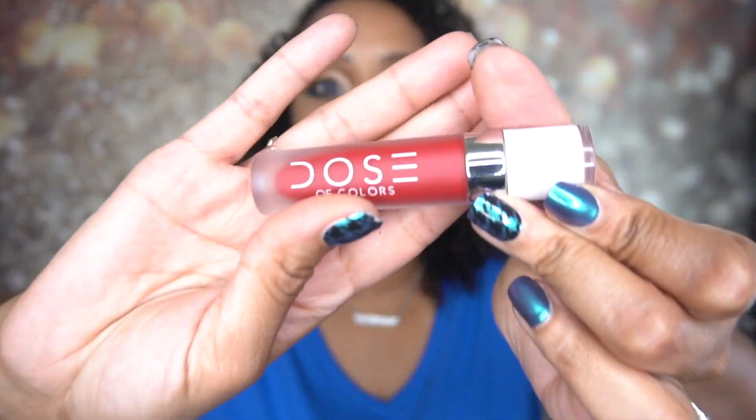On my lips, I know my girl Julia B's Beauty knows what I have on. It's my Dose of Colors Lippy and Date Night when I want a good red that's lasting. Very pretty. And this is the perfect red. It has the blue in it to give your teeth that white look. Love this. Absolutely amazing. So that's what I have on.